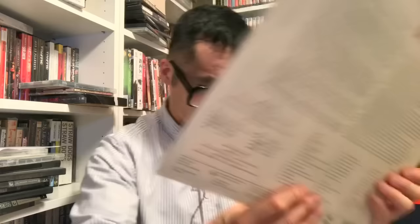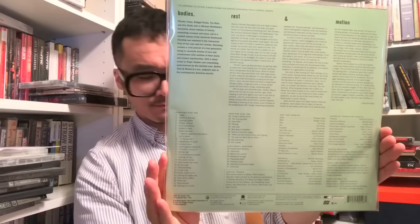Number 211, The Killer. Numbers 212, 213, and 214 don't have titles. So let's move to number 215. Yes. Man Bites Dog. Number 216, Bodies, Rest, and Motion. Number 217 has no title, so let's move to number 218, Sanjuro.